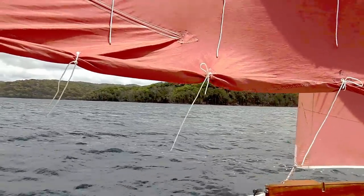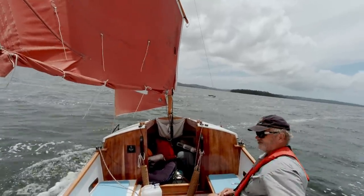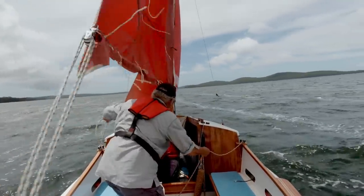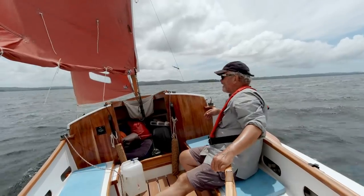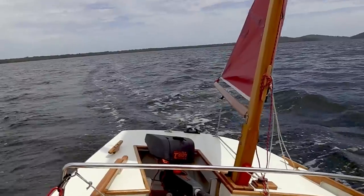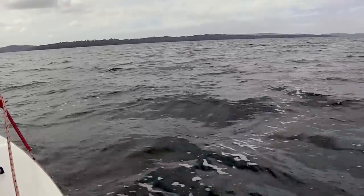I just stopped to put a reef in, first reef, but I think the wind's picked up a bit. I think Steve down there is doing the same thing. We're powering along. I think the wind has actually dropped a bit, so I've shaken out the reef. There doesn't seem to be any whitecaps.